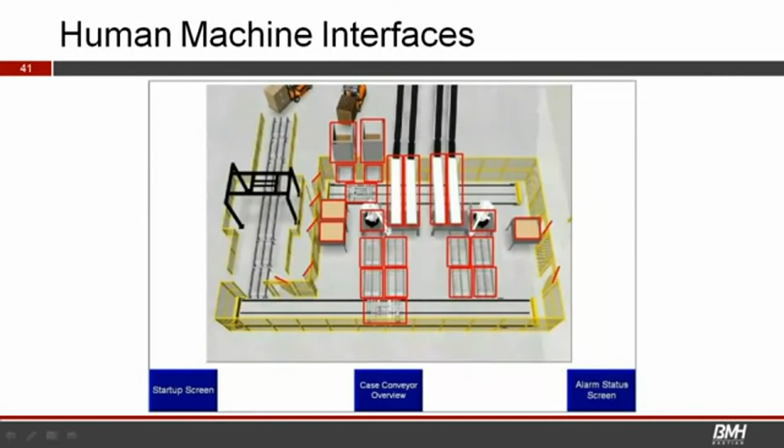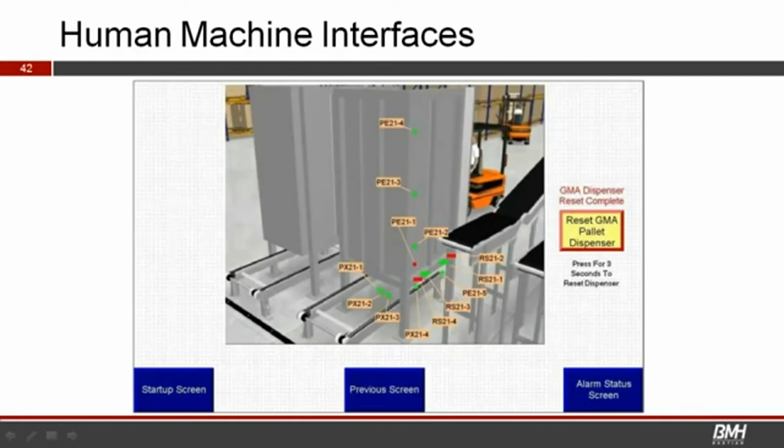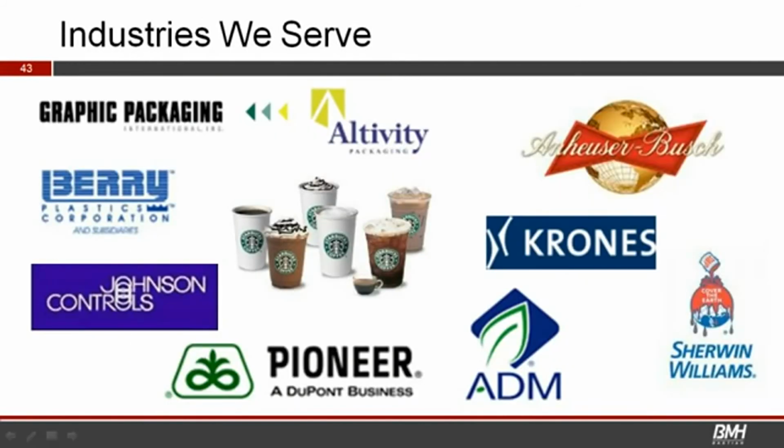Human-machine interfaces are very important in terms of monitoring overall system operation. Here you can see how the various sensors throughout the system are monitored. These are some of our customers in the robotics area.